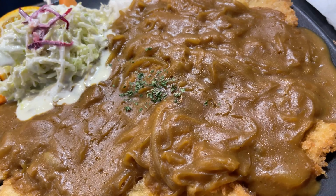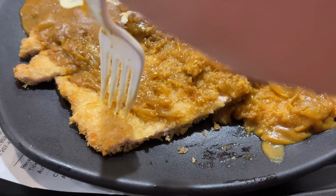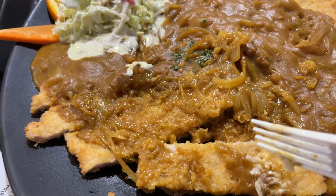The curry is absolutely delicious. It's the perfect consistency. And then that katsu, the pork is sliced very thin. It's breaded and fried. And the breading gives it a nice kind of crunch and textural aspect to it. But really the star of the show is that curry. It is so savory. It's just unbelievably good. If you have a Mesa Katsu near you, run, don't walk, and get the curry katsu. I promise you'll thank me for it later.